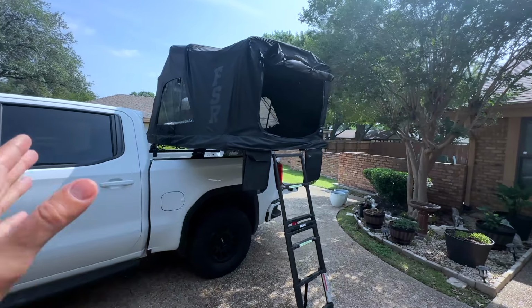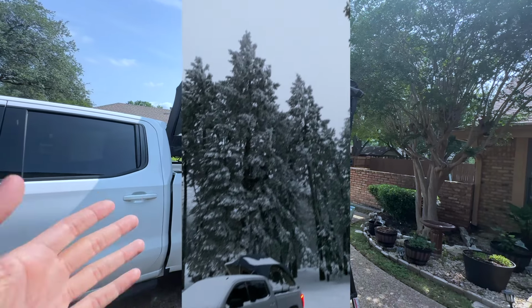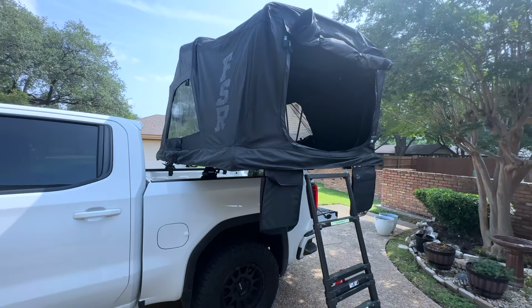My past one went through some things. I'll put some videos up, but we did snow camping and different things like that. I didn't keep it. It was a prototype tent, and it wasn't a good long-term fit, so I sold it a couple years ago. Finally have a good replacement to pick up where we left off.